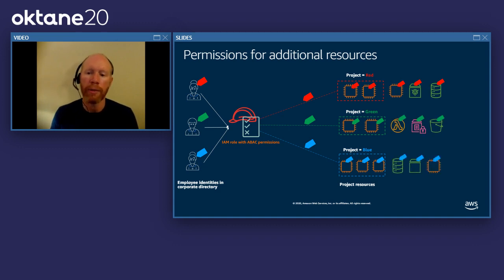And so as we bring more resources online, as long as they are having the same tags applied to them, these users will automatically be able to get access to those particular resources without having to make any changes to the roles or to your directory. So another great example of where you can scale with this particular functionality.